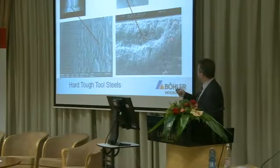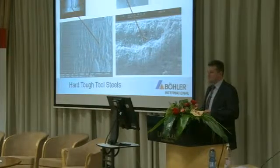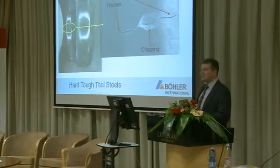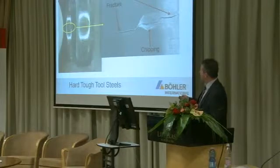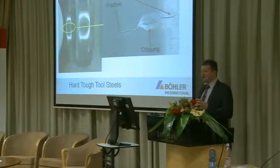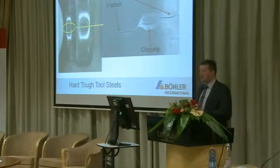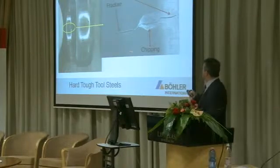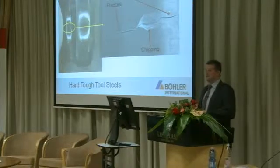You see here the microscope picture of how such wear could look. The second one, toughness: cracks because of too low toughness, or better to say ductility. Ductility would be the more precise definition. So here, the material, in this case a roll, was not ductile enough to withstand the stresses that were brought to the roll during the cold work application, and therefore we get chippings and then we get fracture of the tool steel. That's also to be avoided.